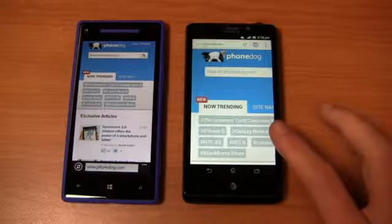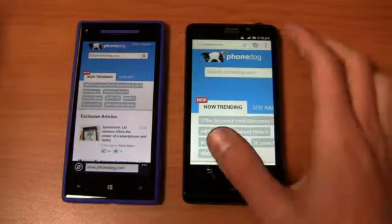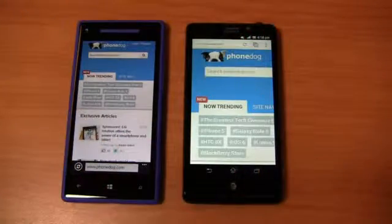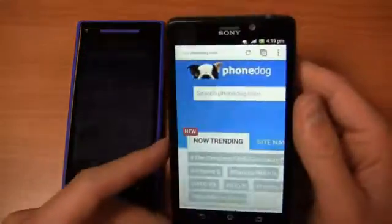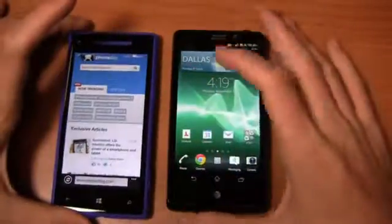Then you've got the Sony Xperia TL over here, packing a 1.5 gigahertz dual-core Snapdragon S4 CPU, a 4.55-inch HD display. So both of these are HD 720p displays, and then over here you've got a 13 megapixel camera, 1080p HD video recording, 1,850 milliamp hour battery over on this device, and of course you're running Android 4.0 with Sony's Timescape user interface over here.